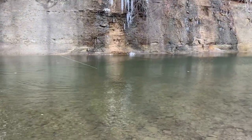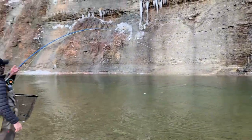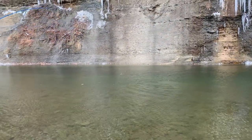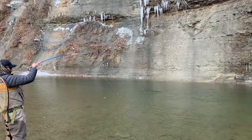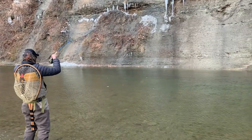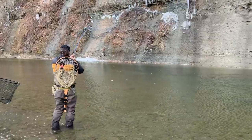Oh, that's a beauty. Yeah, real nice. I like it. Would you mind taking some pictures of this? I will, on my camera, yeah. No, I mean like on the rod. Oh, yeah. Hold on. The fish is coming out of the bag. Dad, stop fishing. What? Hold on.